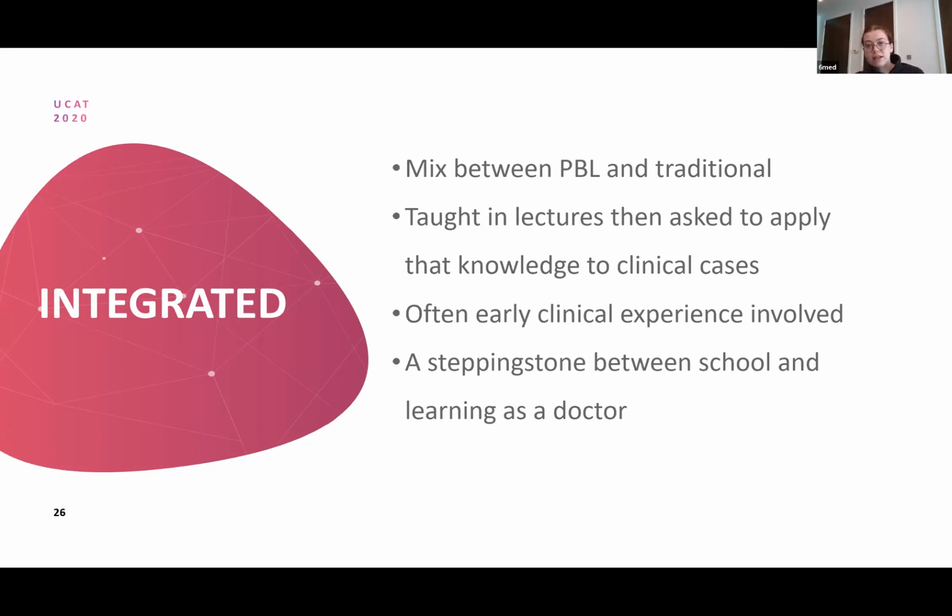I do really recommend clinical case-based learning. It makes you feel like a doctor much earlier on, and also it's quite difficult if you've learned just the basic science and then you go into a hospital setting and they say, why is X, Y, Z happening? And you're trying to apply the knowledge, but you've never done that before. That is quite difficult.